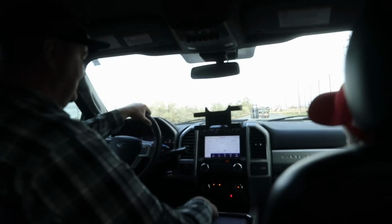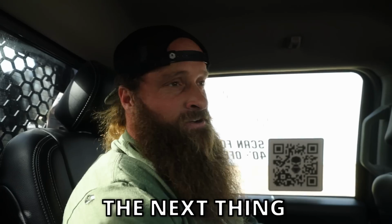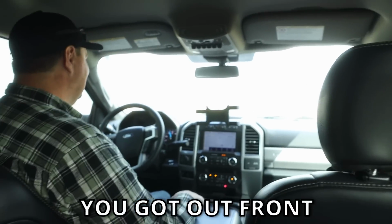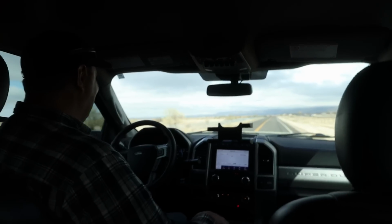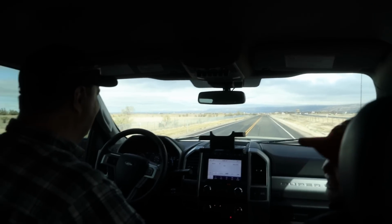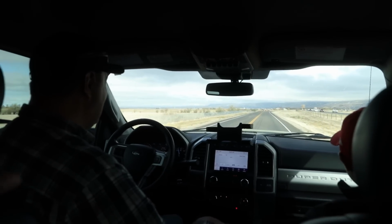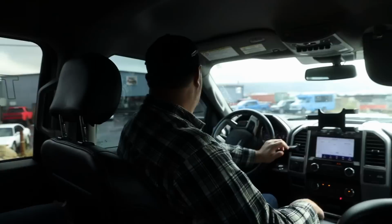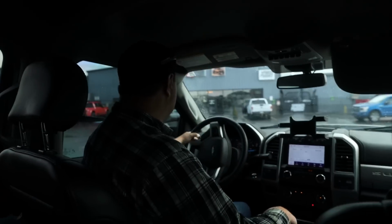That seat, or you wish you had some of these snacks back here. The next thing I want to take a ride in is that big school bus you got out front. Oh yeah, that school bus is fun. That dude gets special permit to take it out on the road though. What? Yeah, I had to have a police escort last time I drove. I got to drive it on this highway right here. It was pretty wild. You can just park it out front. He's ready to open the gate.